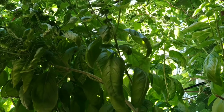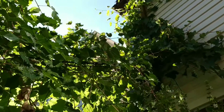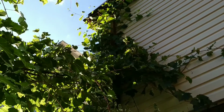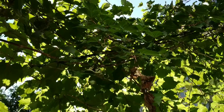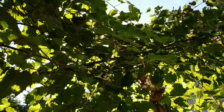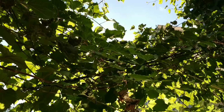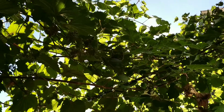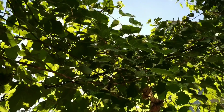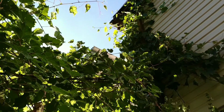There's the basil, nice and full. Okay, remember this vine? Oh, look. Yeah, all the way to the roof. And it's got those galls on there, and I can't reach up to get rid of them. So I'm hoping that the winter kills them, but I don't know. Otherwise I'm gonna have to get a big old ladder. That's a big old ladder.